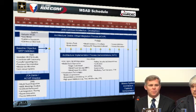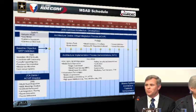In a shorter period of time, with obviously fewer resources required, we can do incremental demonstrations of this and learn as we go so that the first future vertical lift program of record has what we need in terms of culture, process, standards, tools to implement it at the beginning. So if you look at the schedule here, to do that, we've got to first know what do we think mission equipment in the future is going to look like? What do we think the technologies are going to be required in the future?